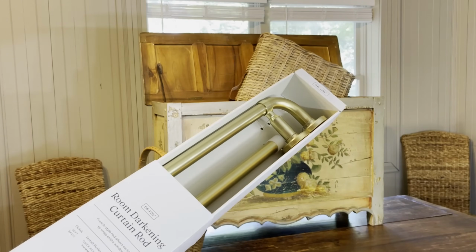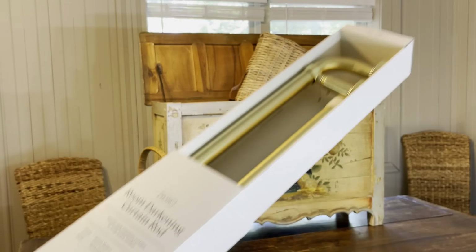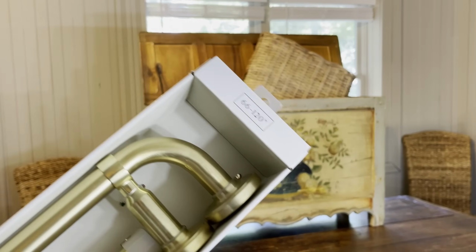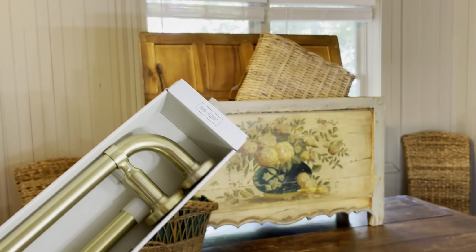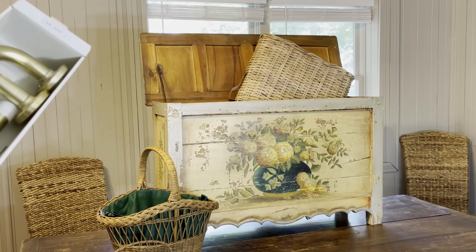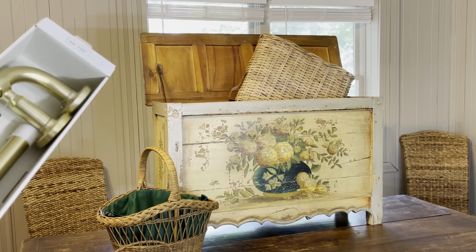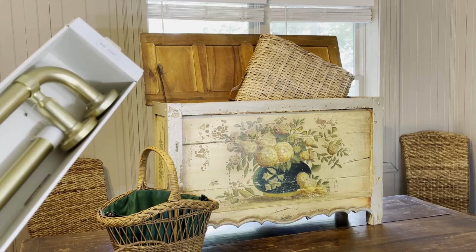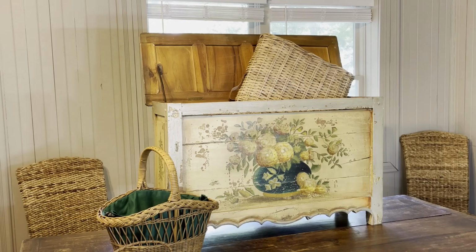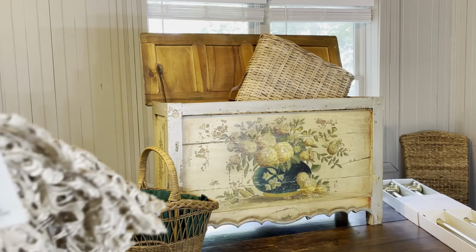And because we are in a new home, we had to buy new curtain rods. Because we are renters for right now, I decided many things are going to be budget friendly. Now I am going to be collecting pieces that are not so budget friendly, but those will be staying with me lifelong, right? Because I'm a collector of memories. I'm not a trendy girl at all.